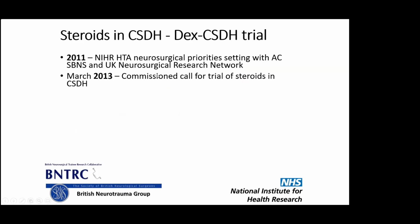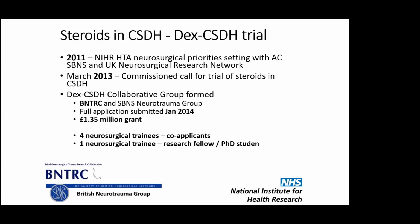There was a commissioning call that they advertised in 2013, and we applied with the National Society and also with the trainee group that I mentioned before. We were lucky to get a grant for £1.35 million, which is quite expensive, but not as expensive as some of the pharma trials, which can be in the region of 40, 50, 100 million pounds or dollars.